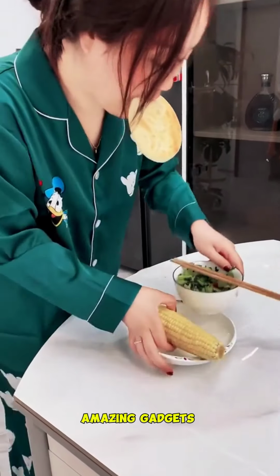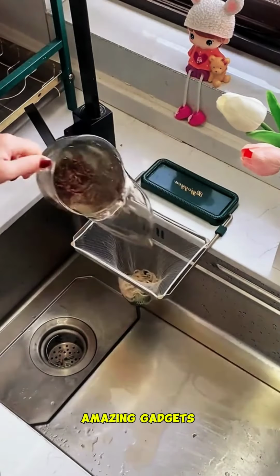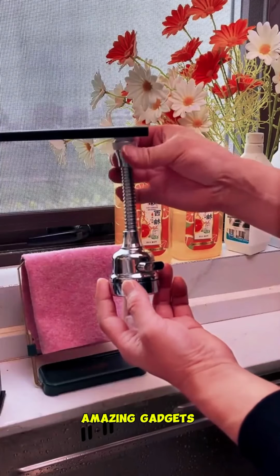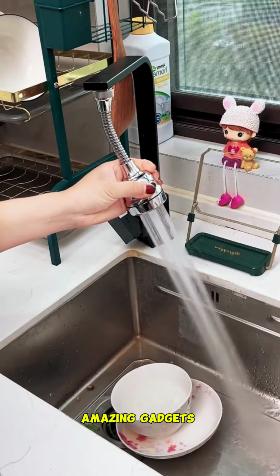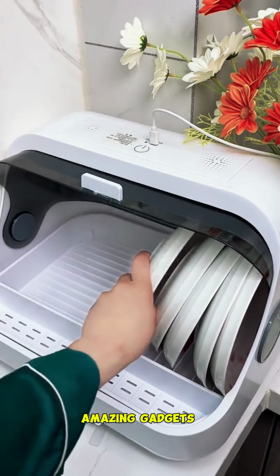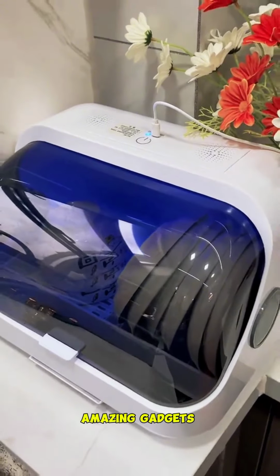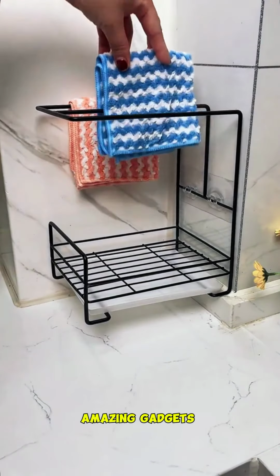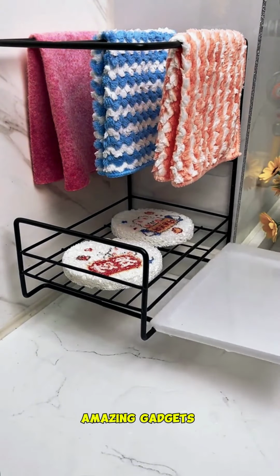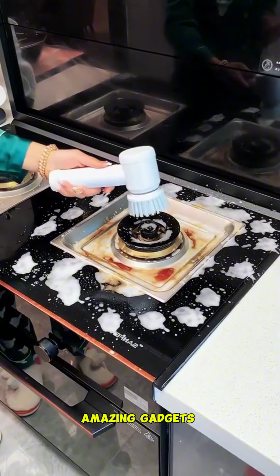So let's see the products and organizing and cleaning hacks we've got in this video. This is a filter you can use for the sink. That's an extension you can use for your tap. This is an organizer you can use for these pieces of cloths and sponges.